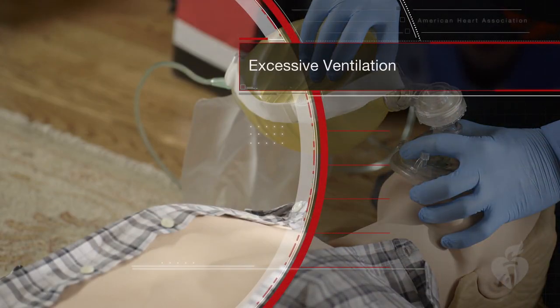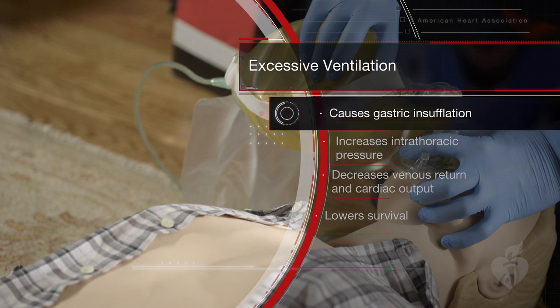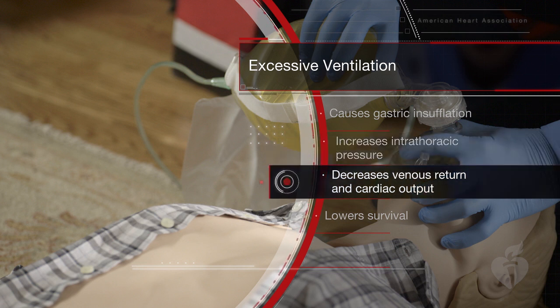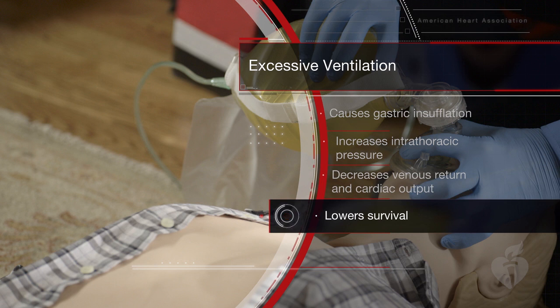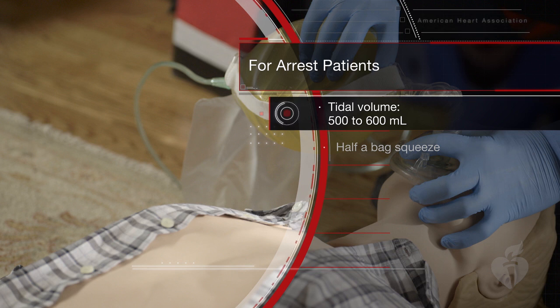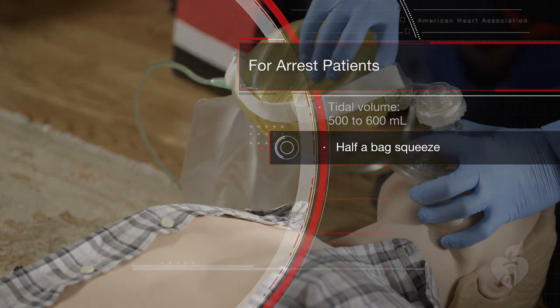When giving ventilations, healthcare providers should avoid excessive ventilation or administering tidal volumes that are too large. Not only can this cause gastric insufflation and aspiration of gastric contents, but excessive ventilation also increases intrathoracic pressure and decreases venous return to the heart, so it lowers cardiac output and the patient's chance of survival. Tidal volumes should be approximately 500 to 600 milliliters, enough to see the chest rise. This is about half a squeeze of an adult ventilation bag.